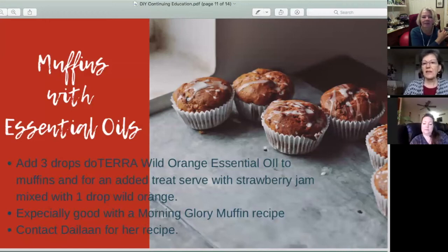I think she said that she started making these muffins because she could use fruit in them to sweeten them instead of relying on sugar. So I believe the recipe does have some sugar, but not as much as it normally would. I've made these and really enjoyed them. So if you want the recipe, just contact us. It's the Morning Glory muffins, right?